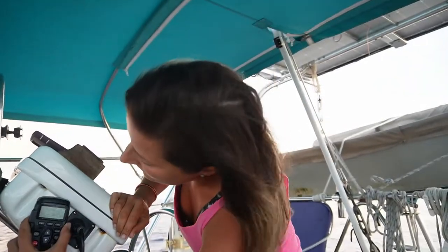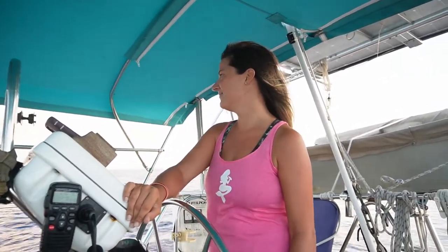So I think we at least both got maybe 2 hours of sleep. Woo-hoo. Ready to go navigate this channel. Look at all these cargo ships. One night sails are always rough. No time to build a rhythm.